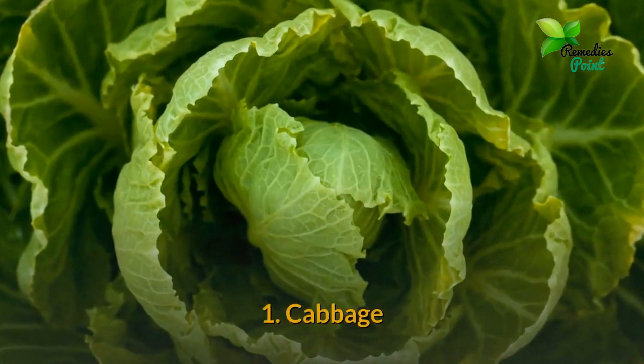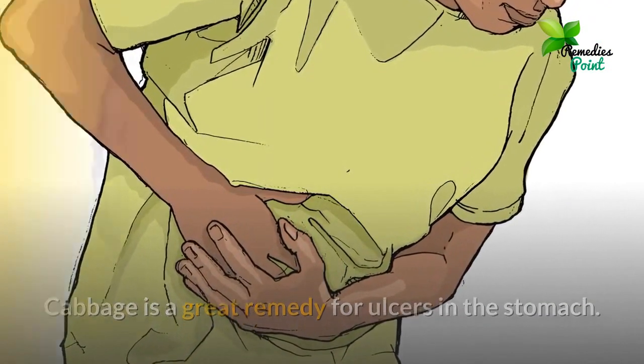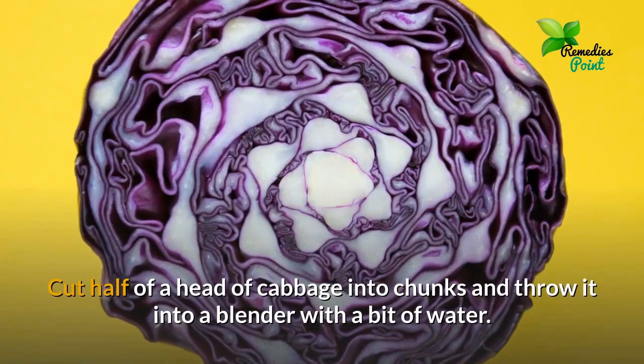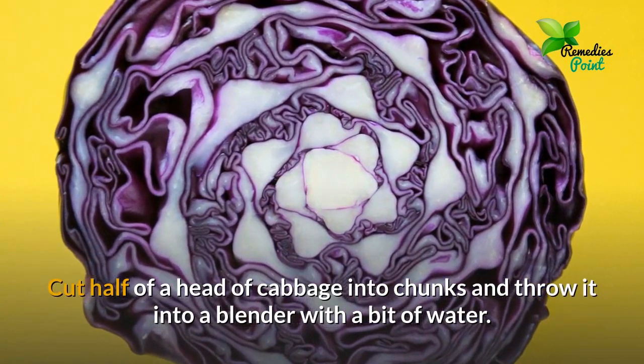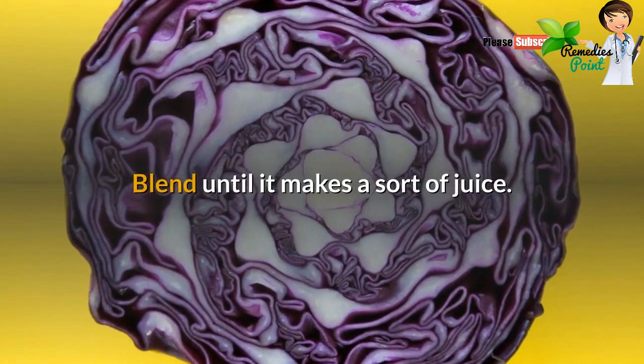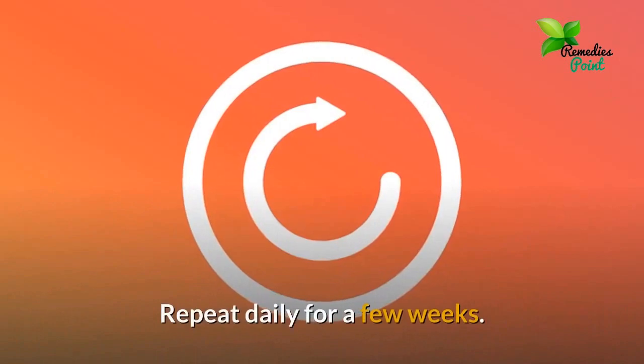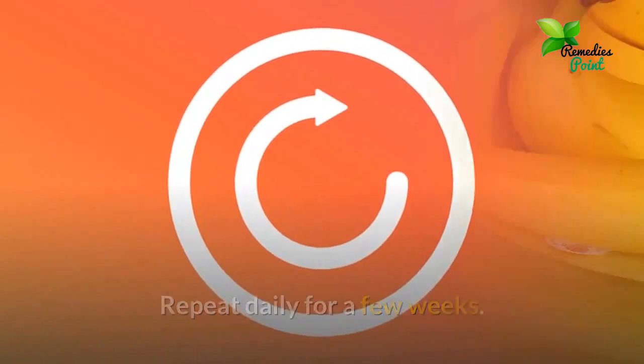Number 1. Cabbage. Cabbage is a great remedy for ulcers in the stomach. Cut half of a head of cabbage into chunks and throw it into a blender with a bit of water. Blend until it makes a sort of juice. Drink the fresh juice before each meal. Repeat daily for a few weeks.